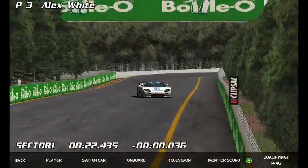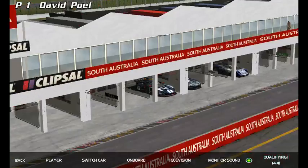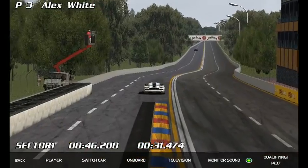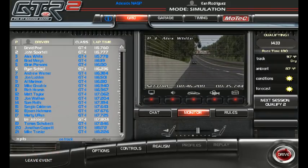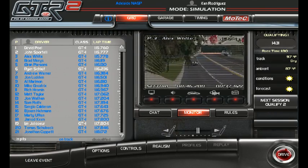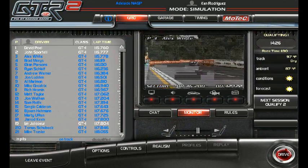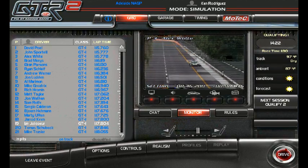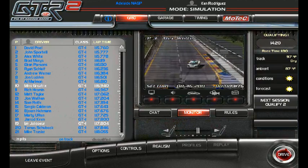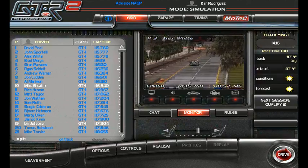Well, back at it. David Poole has gone up to P1 now with a 115.760. Sportelli has jumped up. Oh, look at that. Sportelli in white, a 115.777 for Sportelli and a 115.778. What is that, the paint on the bumper? Oh my goodness, that is a fart in the wind, I guess. 1/1000th of a second. I'm sure that Alex White on this hot lap is going to have an answer, as he is 0.076 up on pole pace right now.